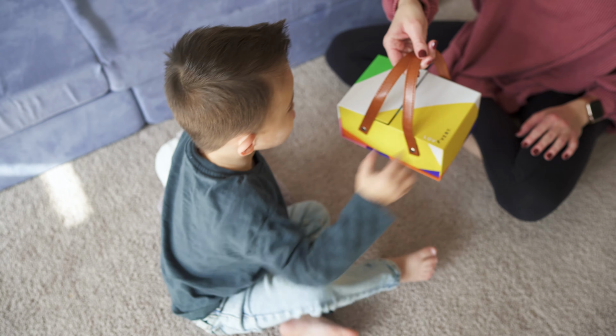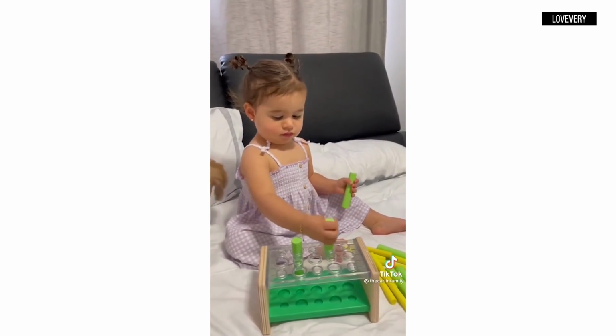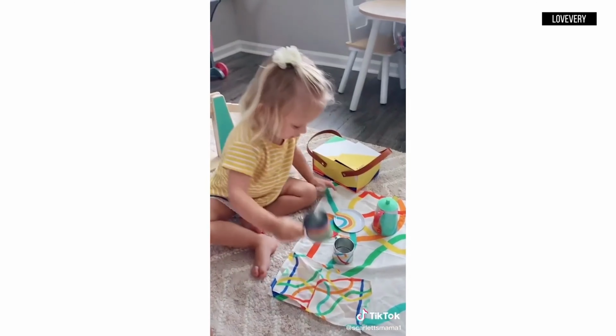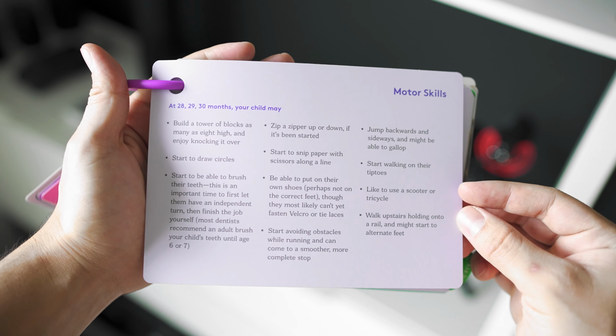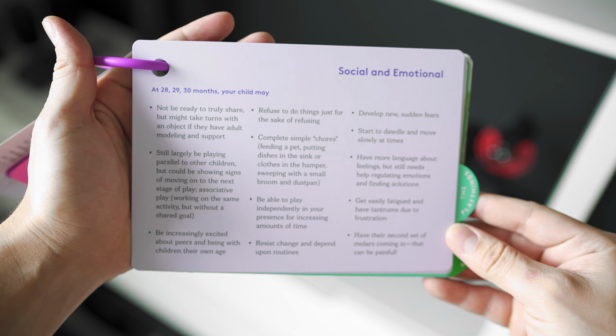Now, if you are making a conscious effort to organize your playroom in a minimalistic way and you adhere to a Montessori style environment, then I would say that this is definitely worth it, because I think the real value that you're paying for isn't the toys, but rather the thinking and the guidance for good development and a plan to hit certain milestones. Really, this guide, I think, is the unspoken hero of the box, and it's not even for the kids. This is for the parents.